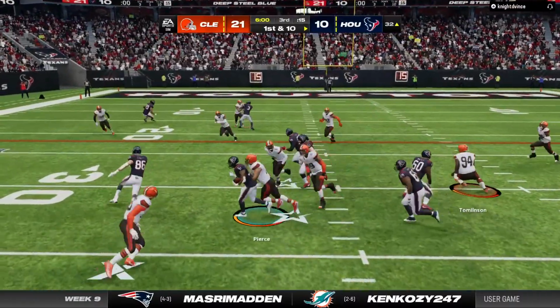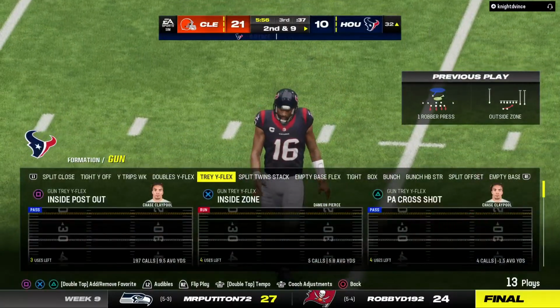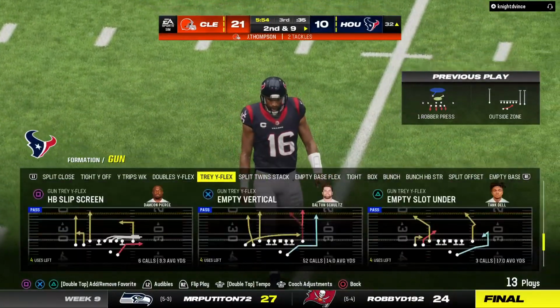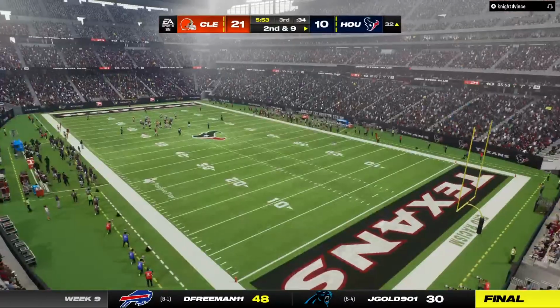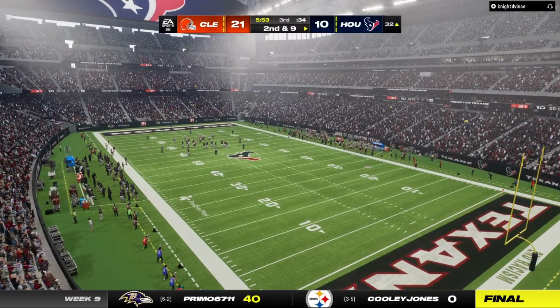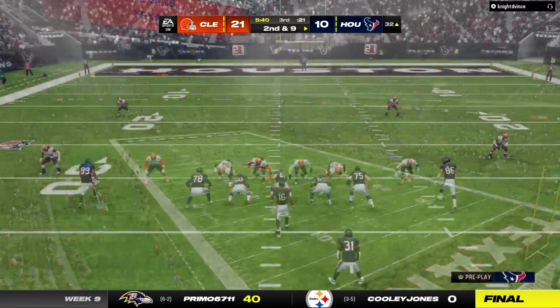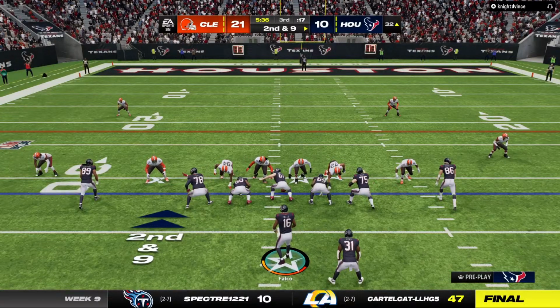1st and 10, it's Pierce. And not much running room. Down to the 32. Credit him with a 1-yard gain there to make it 2nd and 9. Just not a whole lot of room to operate there on that carry. No, not at all. They did a really nice job staying in their proper places and not allowing any lanes to open up. From the 32-yard line now, here's a 2nd down and 9.